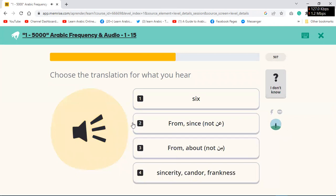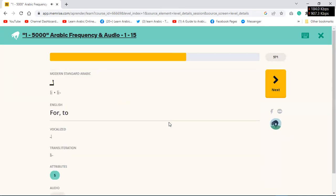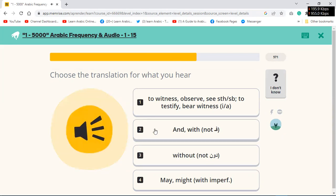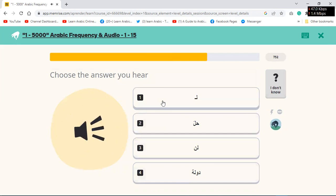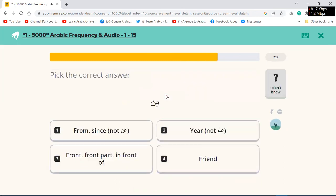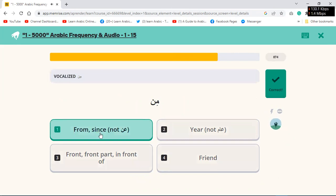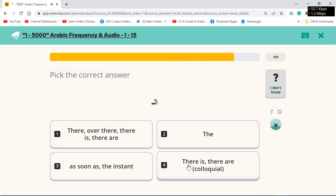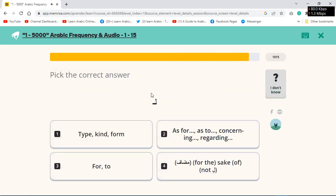من ثالث، ثاني، من ثاني. ثاني و لي. Which one? لي و أول، أول لي. أول من. رابع لي. ثاني. أو الثالث، الثالث لي.